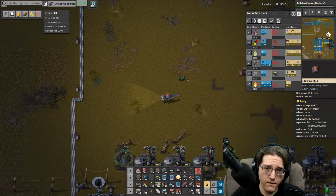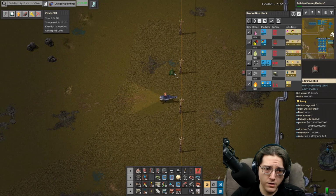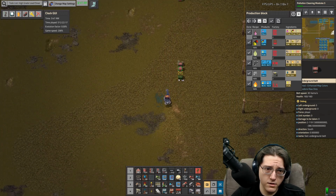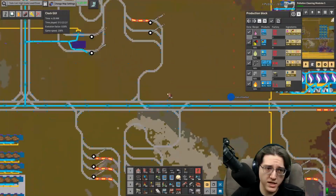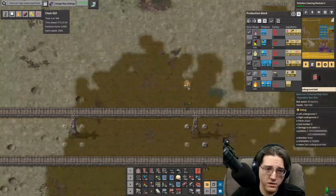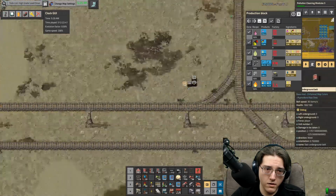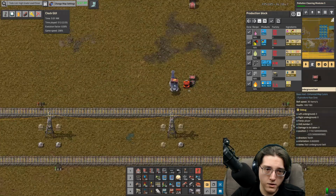Gotta go this way for a bit. So what I'm gonna do is I'm gonna bring this over. And then down towards the train tracks. And then follow the tracks. If I can get the exact alignment that I need, that would be great. So this is my input. There we go. That's my alignment.